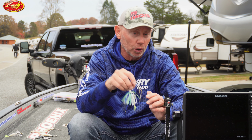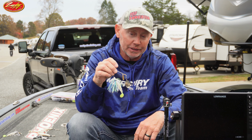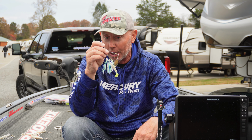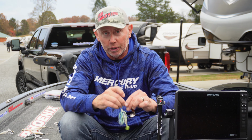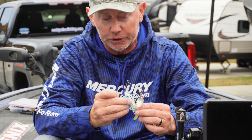I'm fishing this thing really slow. I know I've used it all the last couple of weeks, but it's still probably catching the majority of my fish right now in Chickamauga. So I'm telling you what, you still want to keep fishing this thing when you come down here. Just get you a quarter ounce, you guys. I think it's really more important because they seem like they want this thing slow.